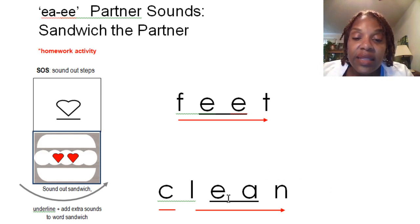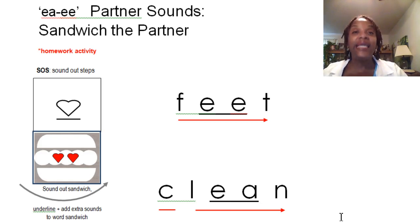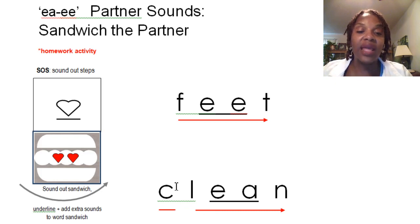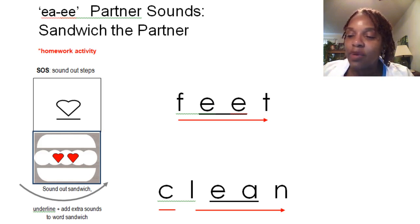So in this word, EA is the partner. Then you're going to sandwich it between the letter L and the letter N. And then the word is lean, or I should say the sandwich is lean. But there's an extra sound here. We're going to add this K sound to the sandwich. Clean, clean. Do you clean up your room at least once a week? Clean. Good job. So again, that's a part of your homework packet.